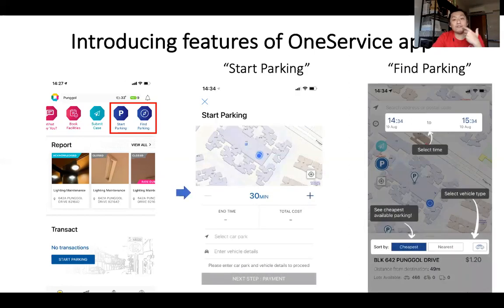So if you know which car park you are in already, all right? If you are familiar with how to use parking.sg, you can just click on the start parking function, and then the picture in the center will appear, all right? And then you can adjust your timing, put in your end time, and then your total cost will appear. And since you already know the car park that you are in, you select the car park, you enter your vehicle details, and the next step is then to process your payment, right?